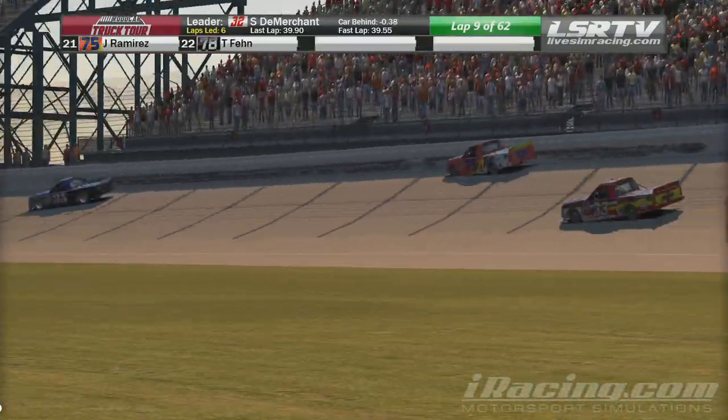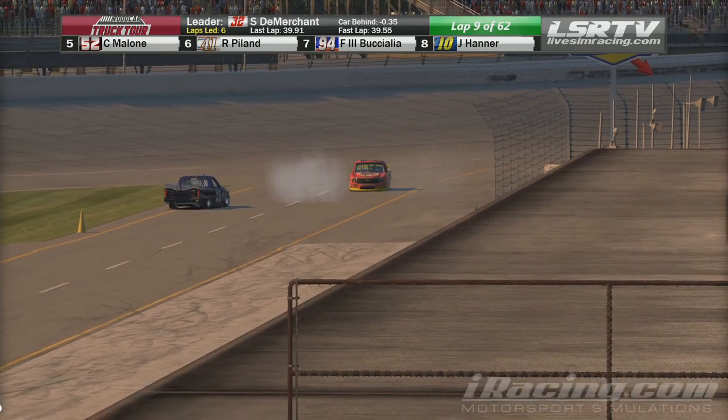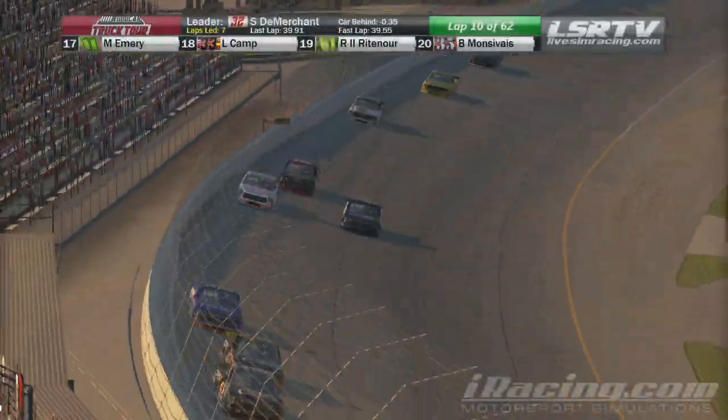Yeah, and it looked like he just got loose down there. I mean, he got loose and then tried to overcorrect real quick, and unfortunately that knocked both of those guys at least out temporarily down in the pits getting repairs done right now. But you still got good battles all over the racetrack. It's really the first time we've really seen that anywhere on the track so far.